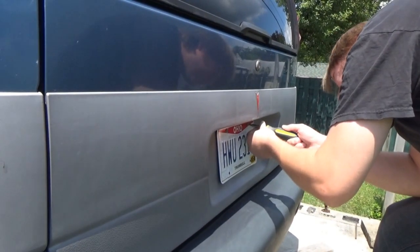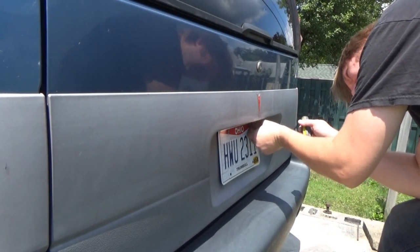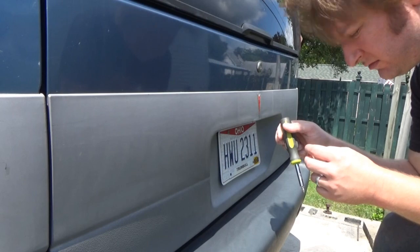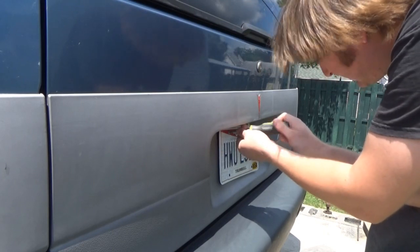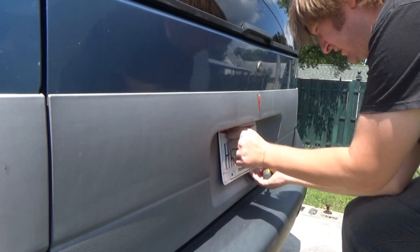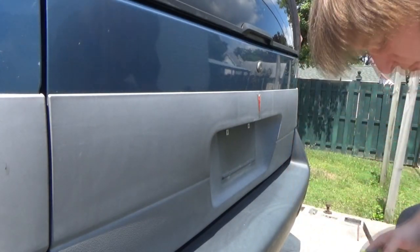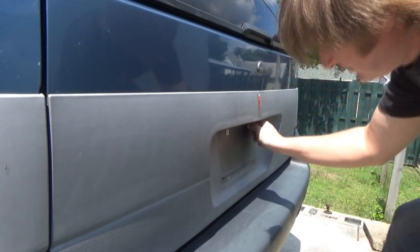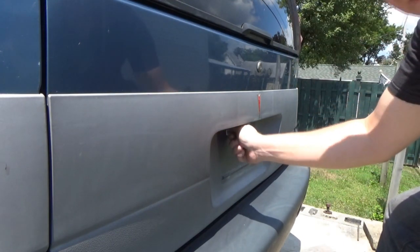The one back here has regular Phillips screws. I think I had to buy these, actually. Yeah, I had to buy these ones because there weren't any screws back here, I don't think. Right, so hopefully we can save these plates for the next car. And that way I won't have to get new plates. As long as it's before my birthday, I should be able to transfer them. That's what I'm thinking.